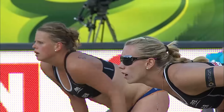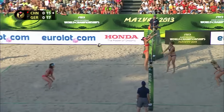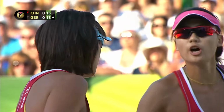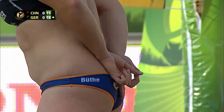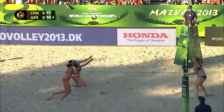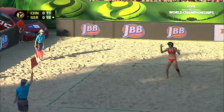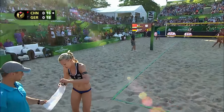Zhu Chen to serve for China. Currently 2 points behind in this race to 21. And Büthe gets the side out for Germany. Borger with the serve. Büthe waiting at the net. Good dig. Oh, that was unlucky. She rolled both players. It was in the air for an age and it just wouldn't come down in time.